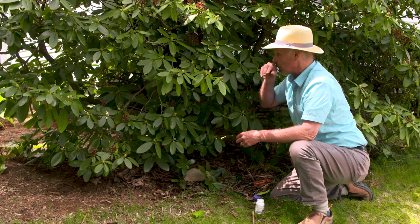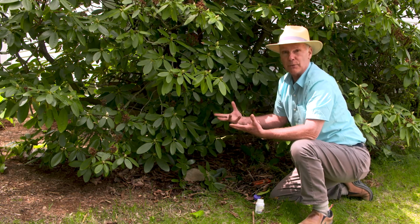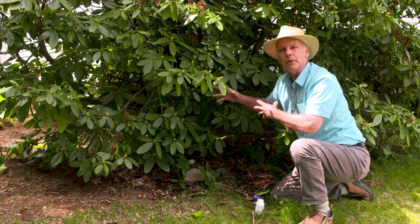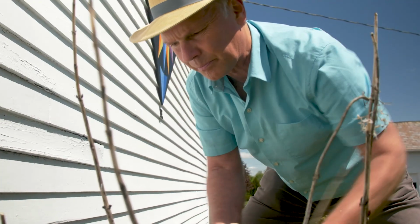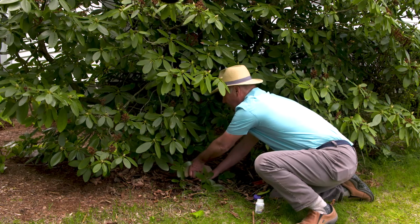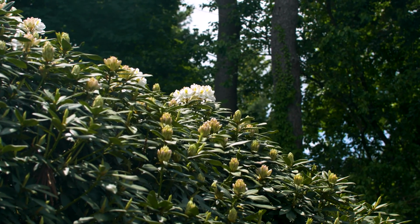With a shrub this size, you can get 5 or 10 new plants out of it. So it's a great way to propagate a favorite shrub and have it growing in other places in your landscapes. So whether you're pruning your hydrangeas properly, doing the right pruning at the right time, or propagating your shrubs like rhododendrons, all these things will add a beauty to your landscape and to your yard.